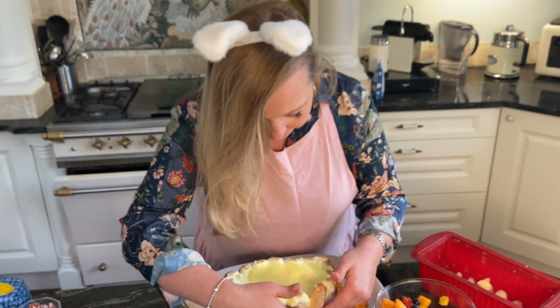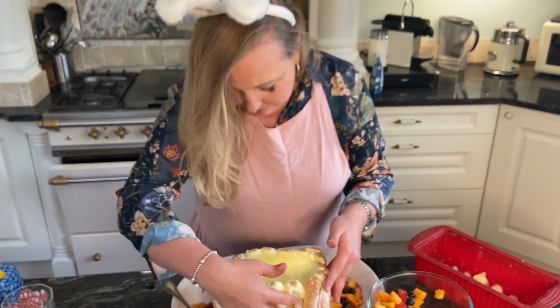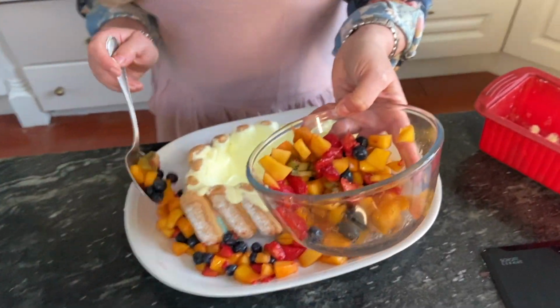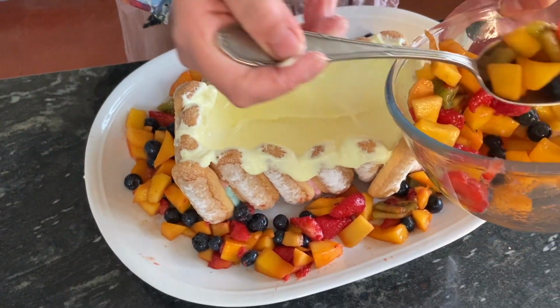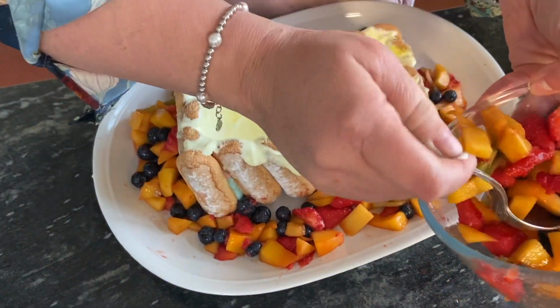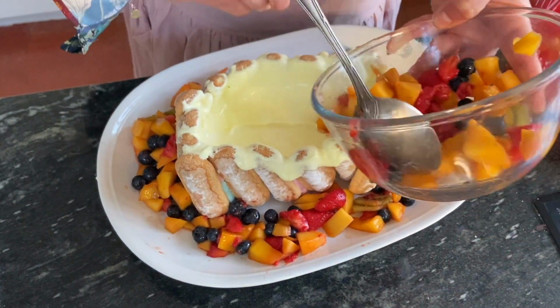Freezer long enough. So I'm going to put it back in the freezer to let it set. Do you want to try putting some fruit in there in the middle, like on top? I think that's a great idea.